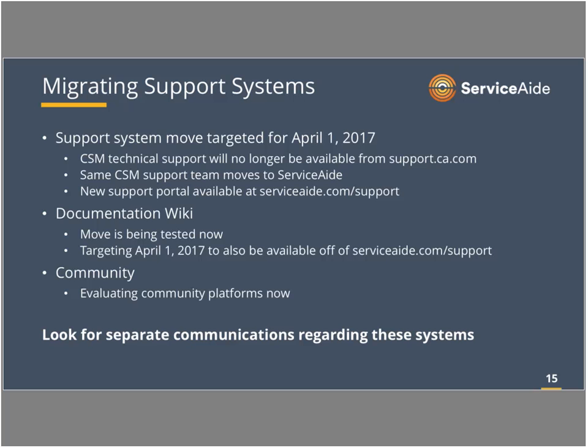The documentation wiki, CA, today we host on a product called Confluence. We'll be using that same product on the ServiceAide side. We're testing that migration now, and the target is to have that live on April 1st as well, so it'll be a very similar experience, again off of serviceaide.com/support. The community, we are evaluating community platforms now.